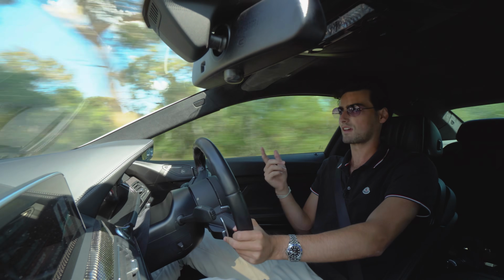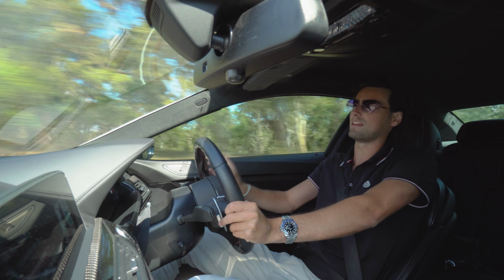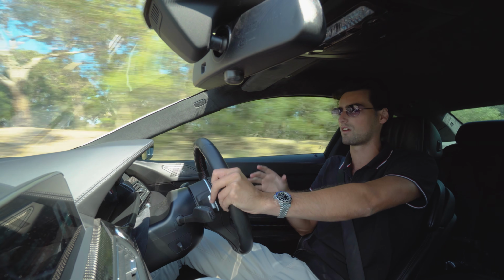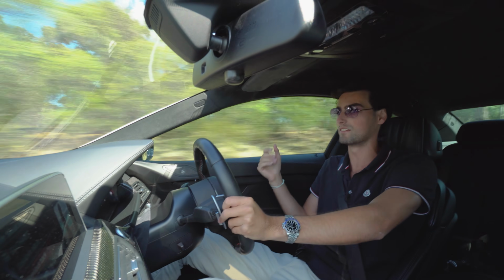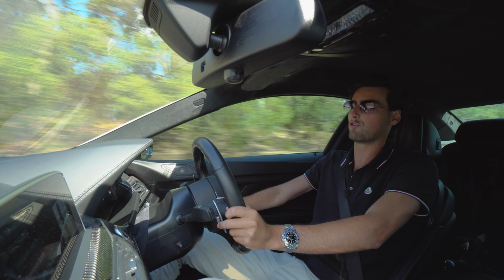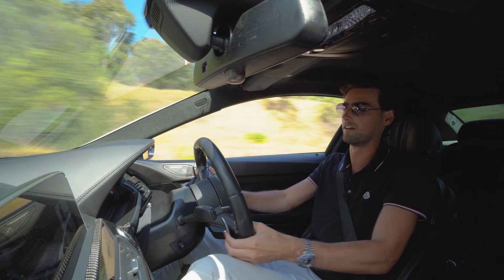One thing that I wish this car did have was an M Performance exhaust, because it is a little bit muted on the inside of the car, and that's just down to all the sound deadening that's in the 6 Series that this car is based off of. But if you drop the windows down and you hear it from the outside, it is actually still pretty loud.